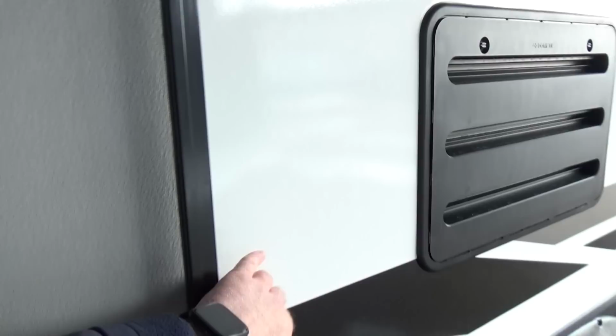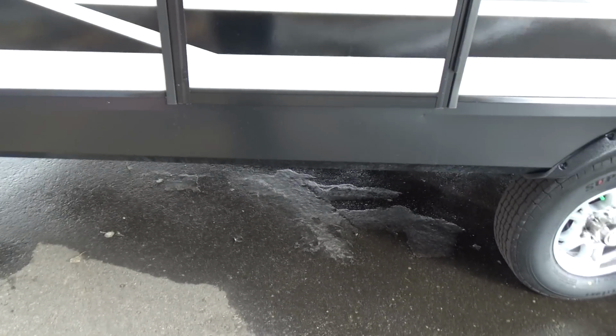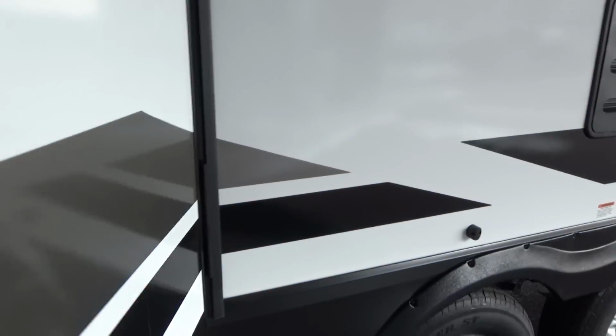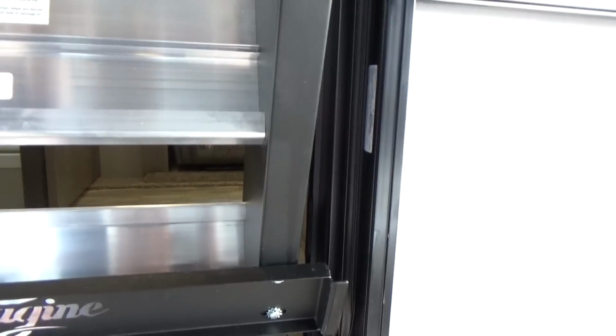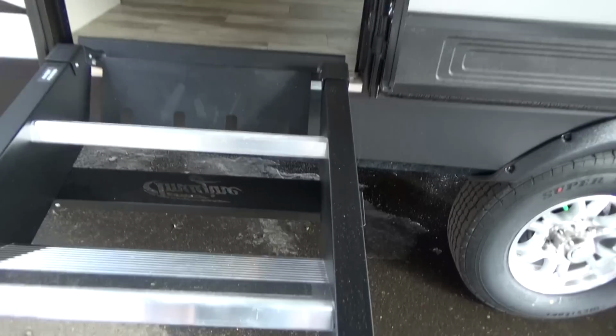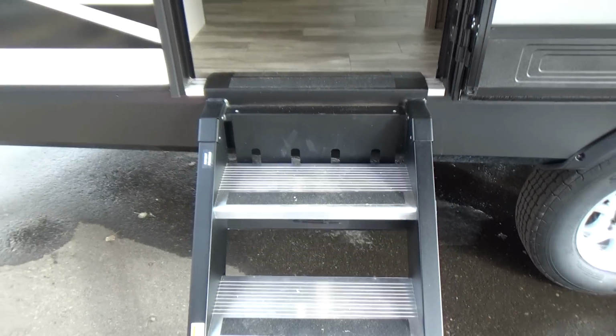Gets mounted in behind your entrance door. So no step to get covered in, you know, dirt and grime and those sorts of things. Plus it's a super solid step when you're using it. The other thing, this is a wider step because Grand Design put a wider entrance door in, unlike some manufacturers. So you'll find that the step on here is really wide, super solid, fully adjustable, which is really nice.